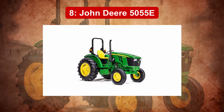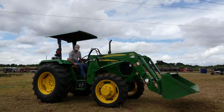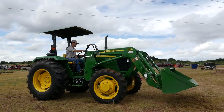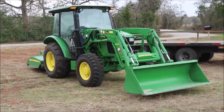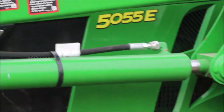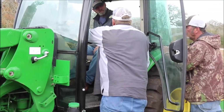Number 8. John Deere 5055E. You'd think that a John Deere tractor would be a safe bet, right? Wrong. Enter the John Deere 5055E, a 21st century dud.